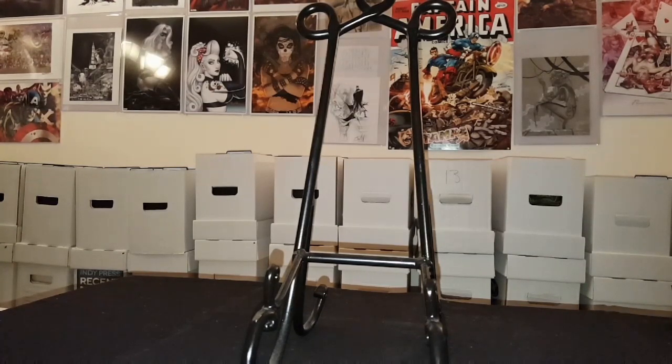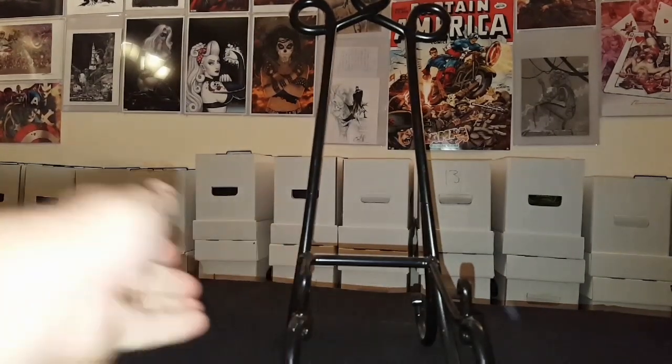Pretty good stack of books today, some books I pulled off the wall, and let's go ahead and get started. This is my haul for December 27th. It's the last weekly haul of the year. Next year starts a whole new process. So let's get into it and show you what I got this week.